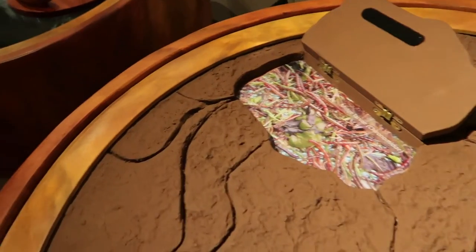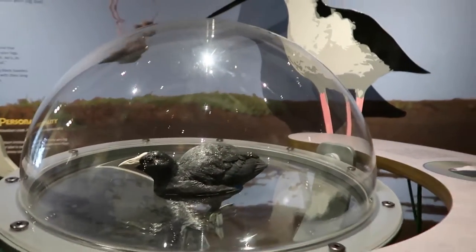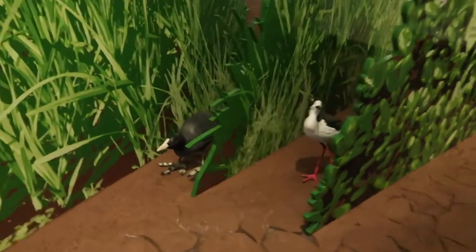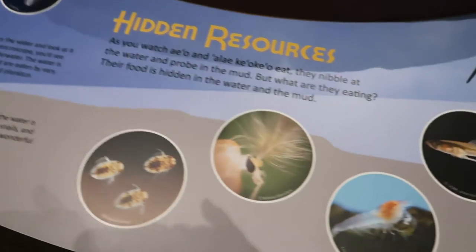You found the midge larvae. What'd you see? Oh, it's a little birdie. It's not alive, don't touch him. Is that real? Don't touch your nose.